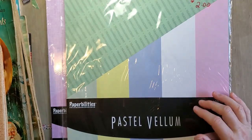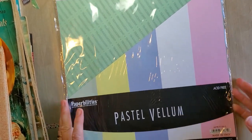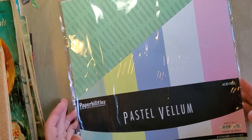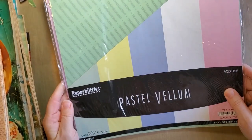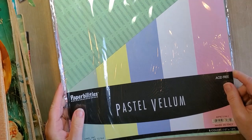So that was a fun one to pick up. Well, I'll tell you about this while I have it right here in front of me. This I picked up at an estate sale. It wasn't an official estate sale run by a company. It was run by the family.